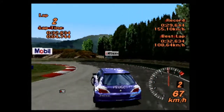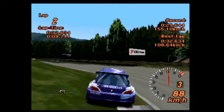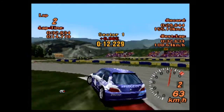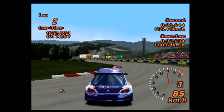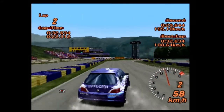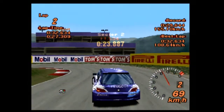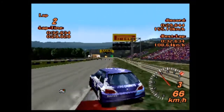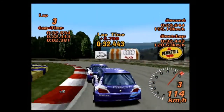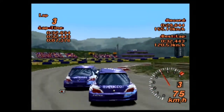Huh. We could be seeing another quick car here, which is surprising because again this thing is so far down on power. It's only got 187 horsepower or something like that, and it's apparently going very quick indeed, which I was not expecting. It's only 0.9 seconds down on the Skyline through Sector 1, 1.5 seconds now, but even still. It's very quick, did mess up that last corner a little bit. A 32.443 on the first flying lap, so not too bad. Yeah, that's a really impressive time.